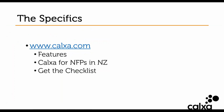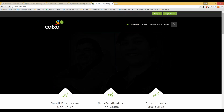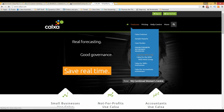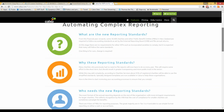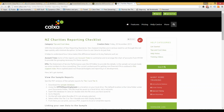So the details and instructions on what to do there, once you have Calxa, and we'll talk in a moment about how you get Calxa, are on our website, which is www.calxa.com. If you go to features and Calxa for not-for-profits in New Zealand, there's a page there with a basic explanation of what to do, and if you click on get the checklist, that takes you to the instructions. We've got a sample file that's got all those bundles already set up, so you can download that sample file and follow the instructions and connect it to your data and get it all running from there.